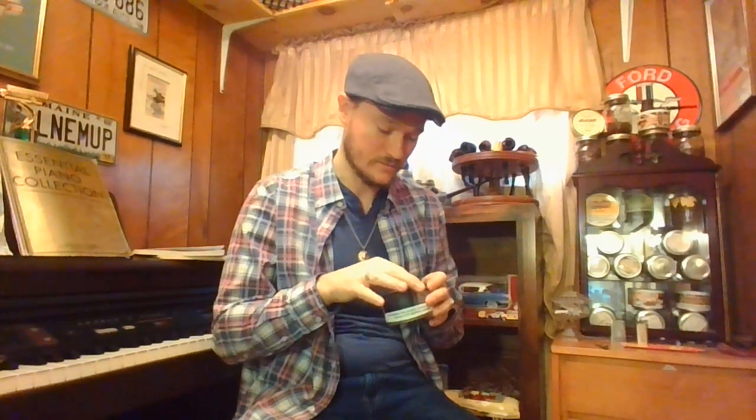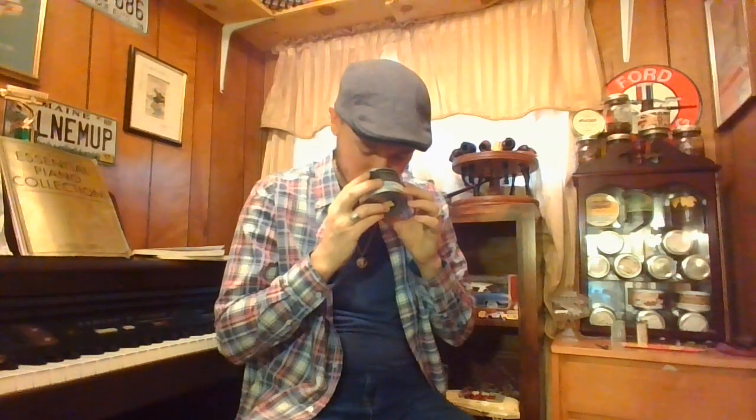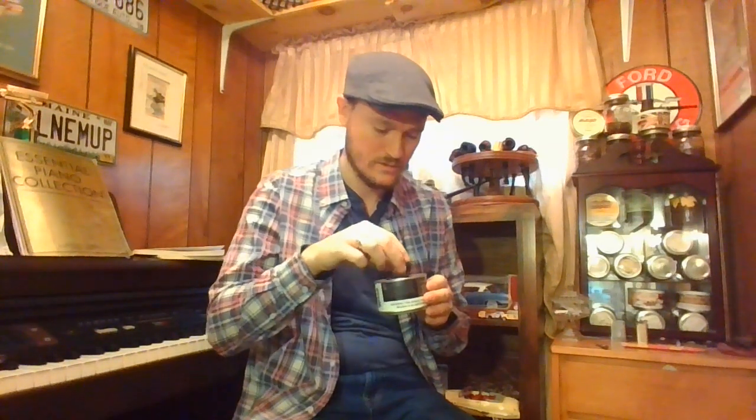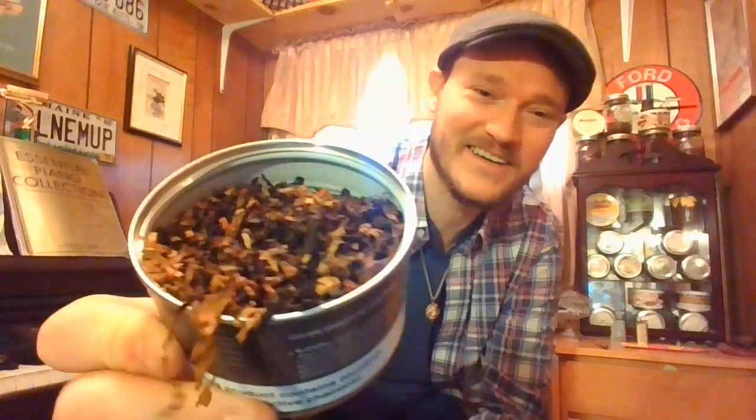Wow, smells very good. Very smoky. Kind of, I don't know, like a leathery kind of smoke, I guess. Kind of barbecue-y. Tobacco is beautiful. Look at that. As I just dropped it on the laptop. Very nice. Get that cleaned up.